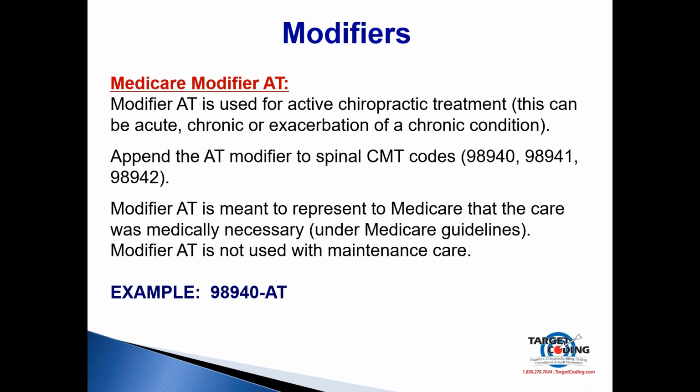Next, Medicare modifier, AT. AT is a Medicare modifier. But wait, you might be saying there are some other insurance companies that are requiring it. Yes, don't use it unless it's required. About a year ago, Minnesota Blue Cross Blue Shield said to chiropractors, when you bill us for chiropractic adjustments, we want the AT.